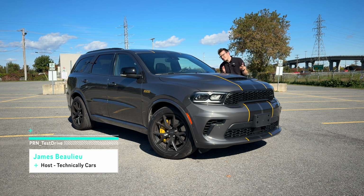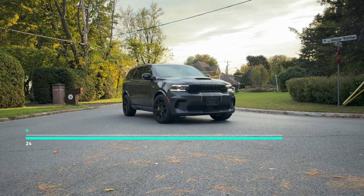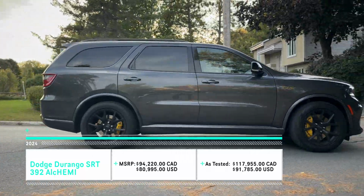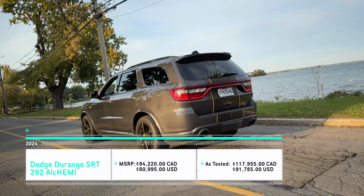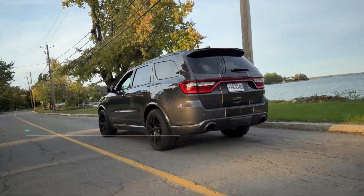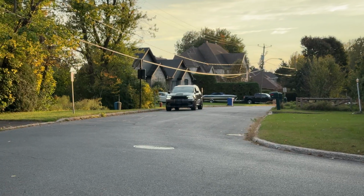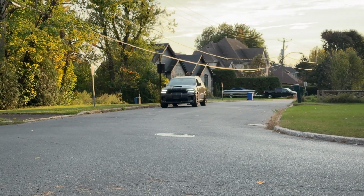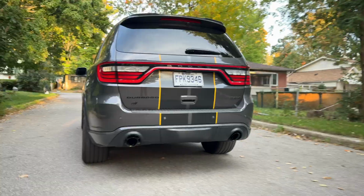I'm James, and this is the 2024 Dodge Durango SRT 392 AlcHEMI. Now, why the unique and special name for this 2024 model year Dodge Durango? Well, it's because it's actually a very limited run. They've only made 1,000 of these things, and that's because they're planning to stop production of the V8 engine inside the Durango as of 2026. So 2025 should be the last year that we see the V8 actually available.